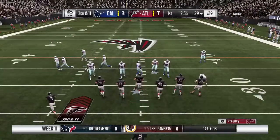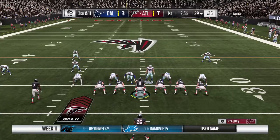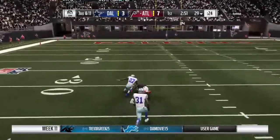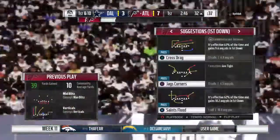An incomplete pass on that last play, and that means they'll need to come up with something here on 3rd down. To throw is Ryan. Looking deep for Hula. And got his man, complete. A gain of 39 that time.